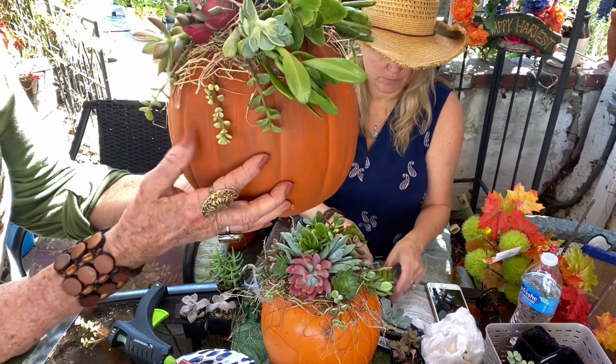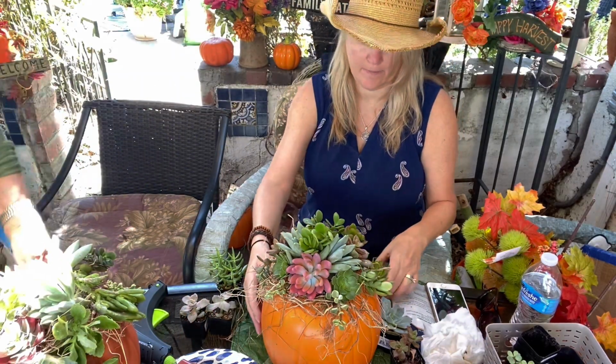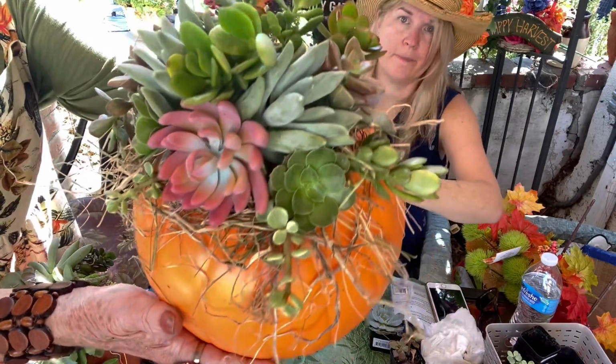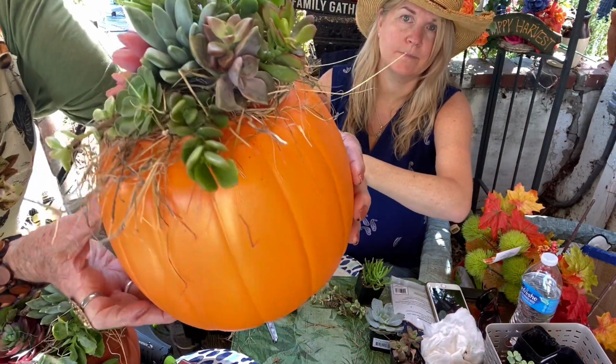And I used one of those foam ones, and Cindy is using a plastic one all the way up. Okay. She did a great job. She built it up nicely. She's doing a neater job. You don't see any glue with hers.